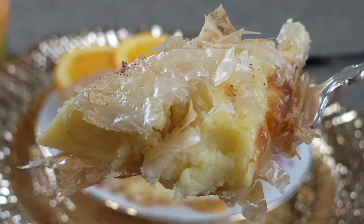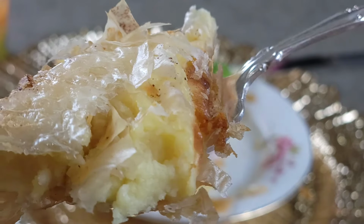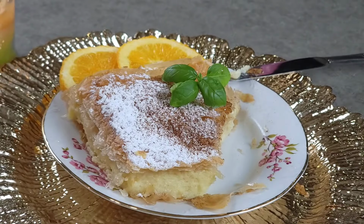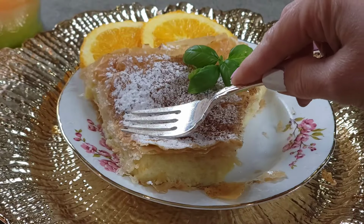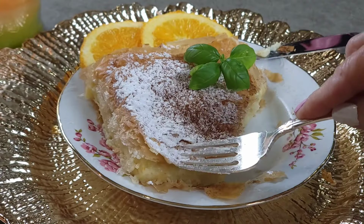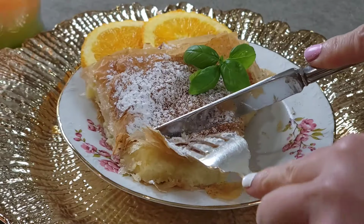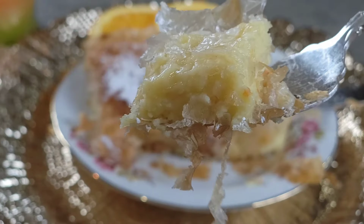Doesn't that look good? You want some? Oh, that is absolutely delicious. Yummy. Yum, yum.